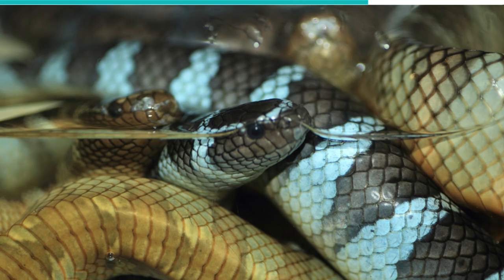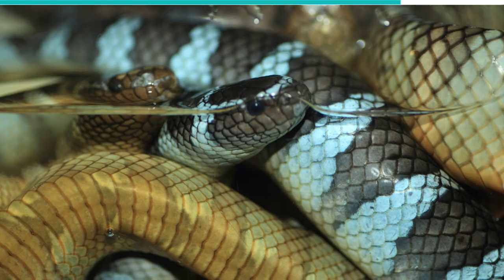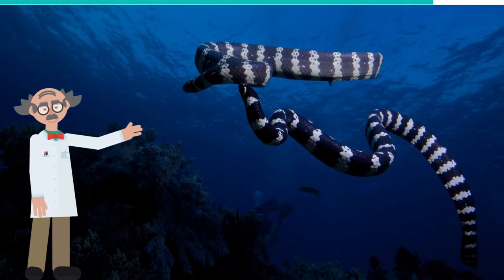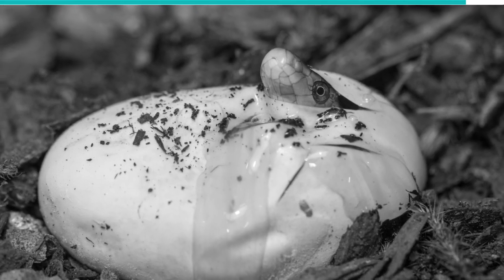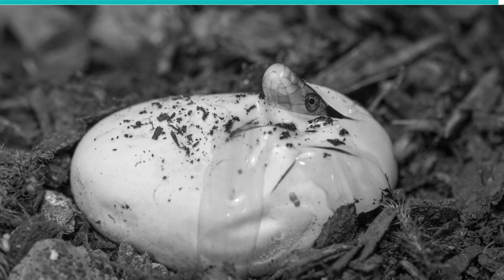They are ovoviviparous, meaning that the eggs develop for some time within the snakes and are birthed live. Sea kraits, on the other hand, have adaptations that allow them to survive both on land and in water. Unlike sea snakes, they retain the wide ventral scales, which are characteristic of terrestrial snakes. They are oviparous, meaning that they lay their eggs instantly without any development taking place within the body.